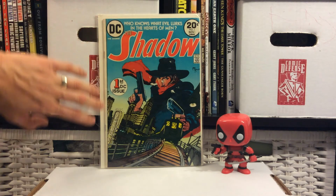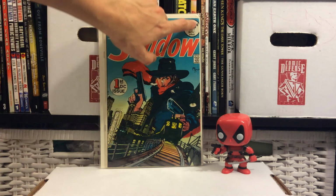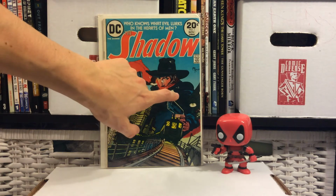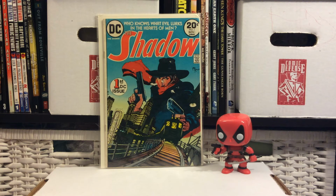For one, the spine where it's set is a little bit off to the side, and you can see that it's been cut off the side at the printer. Also, there are these rips, like a big tape pull right on his face. This is Jim Aparo art as well. Oh no, this is Mike Kaluta art. I don't know what I'm talking about. Jim Aparo, I think he did those, what are they called? The Spectre ones. That's Jim Aparo. I'm mixing them all up.